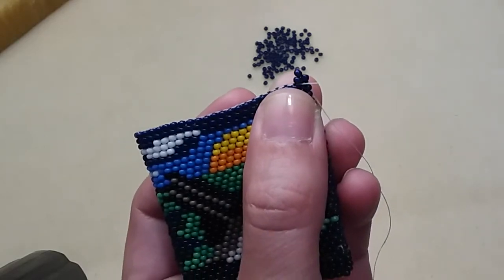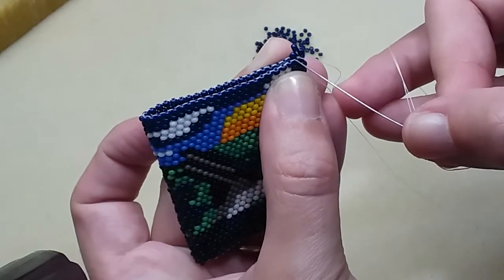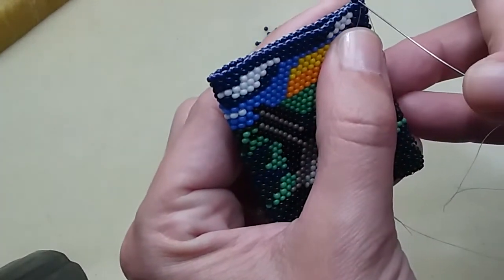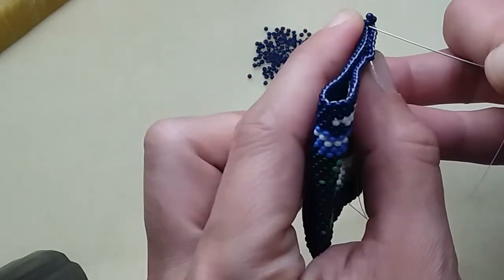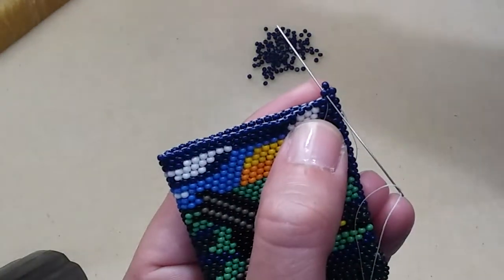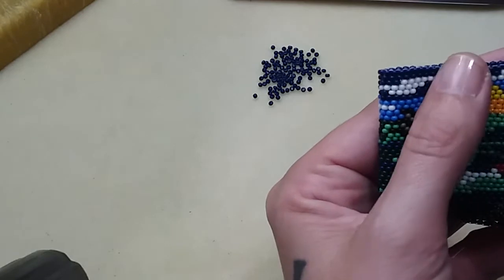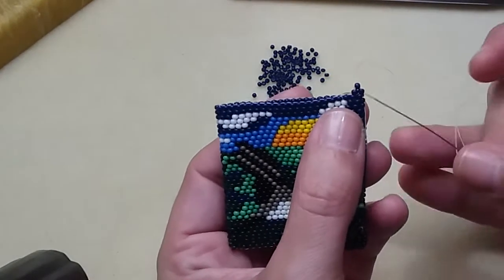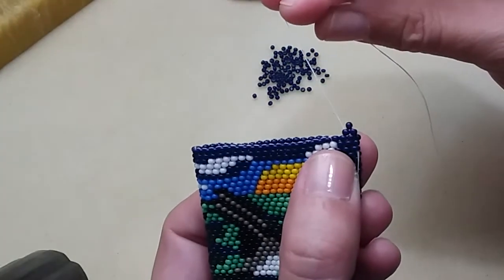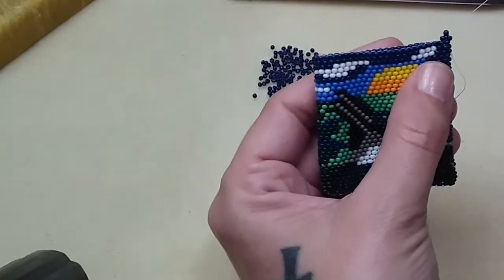See that there? Okay. And now you want to bring your needle up through that last bead, not the other two, but come up through that last bead. There we go. Like so, and then pull up like that. For our first one, we're going to pick up the three beads, but from now on, we're only going to pick up two beads. Okay. So we have our first three laid, and see that adds a nice little fringy frill type pattern to the top, kind of makes it really cute looking.